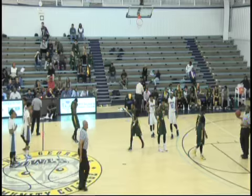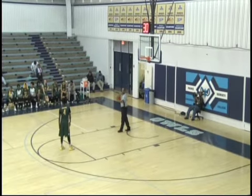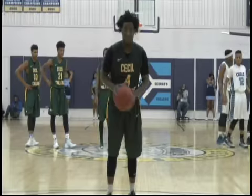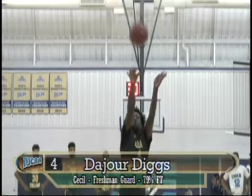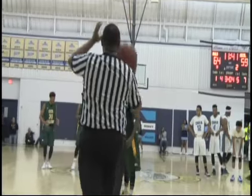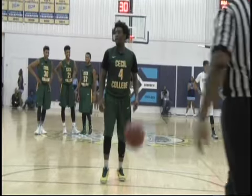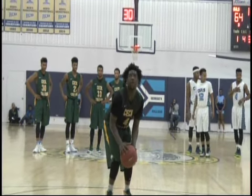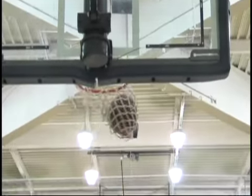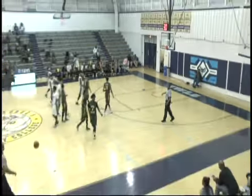And there's a technical foul against Coach Watkins. So that's going to give Diggs, a freshman guard, a chance for a free shot. That free throw, he's at 15 points for the game. Shooting, I believe, 76% from the free throw line, and he knocks down those two calmly.